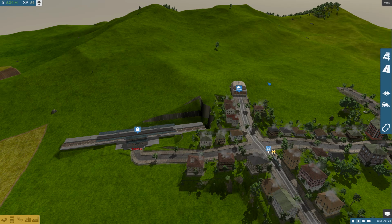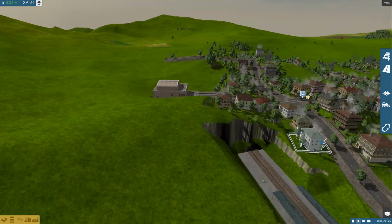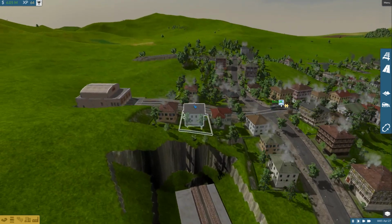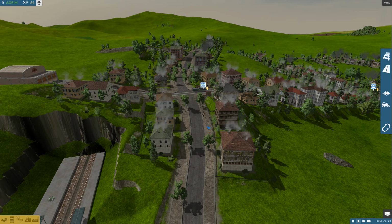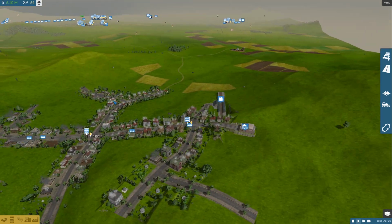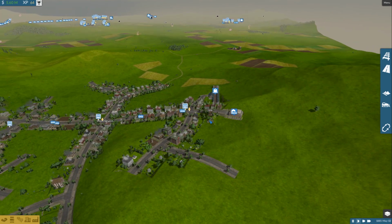All right, so we still have $6.4 million. I think I know why it was so expensive. And I didn't really think that through. But you know what? It's a fun learning experience. And stuff like that's gonna happen. So it's fine.